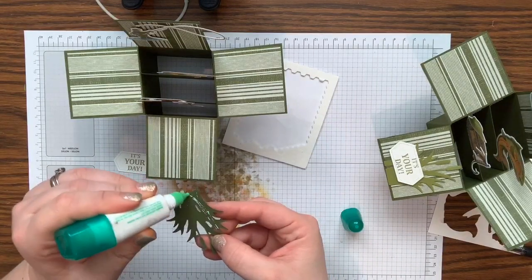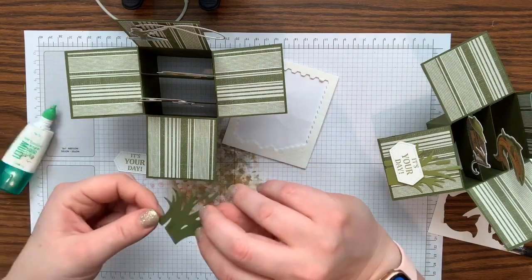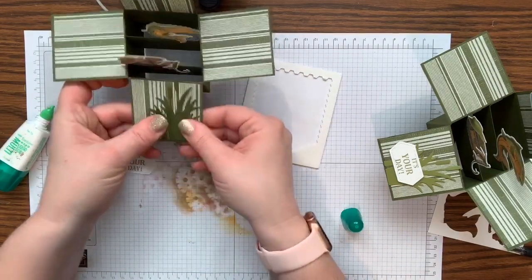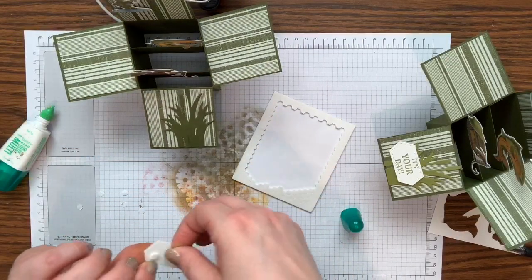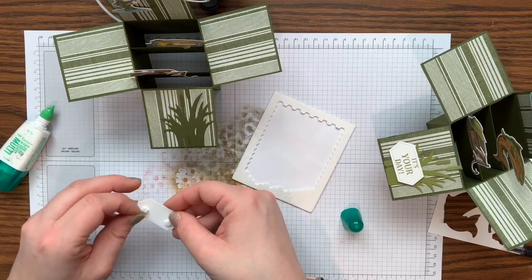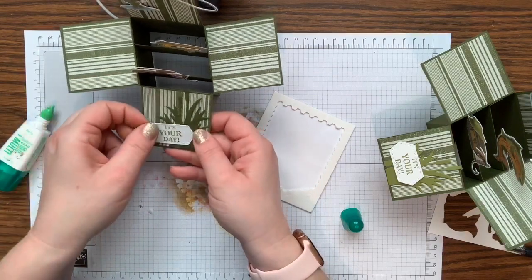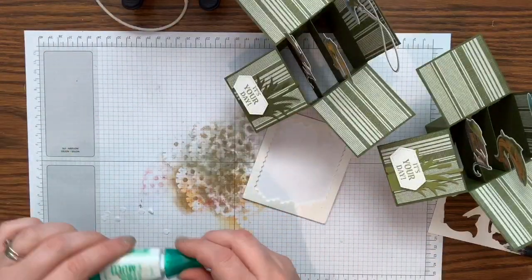Last thing we want to do is put this on the front of our card here. And put our label right over the reeds. Like so. Yay.